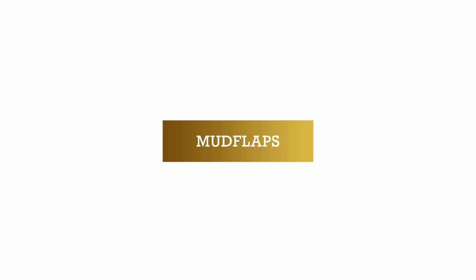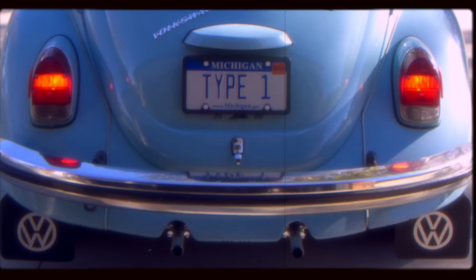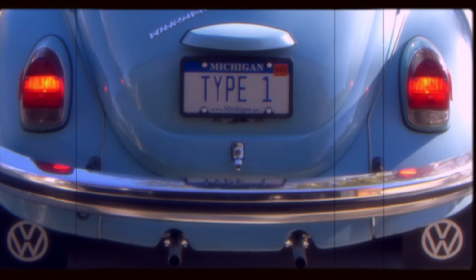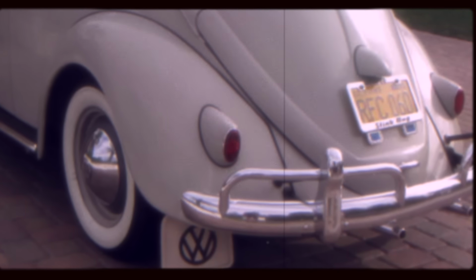Mud flaps. These aren't just any mud flaps. These are Volkswagen branded, which means they're as classic as the car itself. They keep your Beetle clean and give the car an extra touch of that vintage charm. And let's be honest, what's cooler than a Beetle showing off the Volkswagen logo, even on its mud flaps?